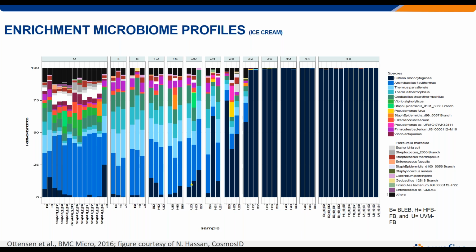So here you see at the 0 point on the leftmost side of your screen, what is in there. And the dark blue on the very bottom is what our target is, Listeria. Then you enrich it in this solution that has a lot of nutrients, and you can see how the dynamics of the population change. Over time, especially around time points 28, 32, and 36, you watch your target get to a much higher level, but it is always there, even in the beginning.